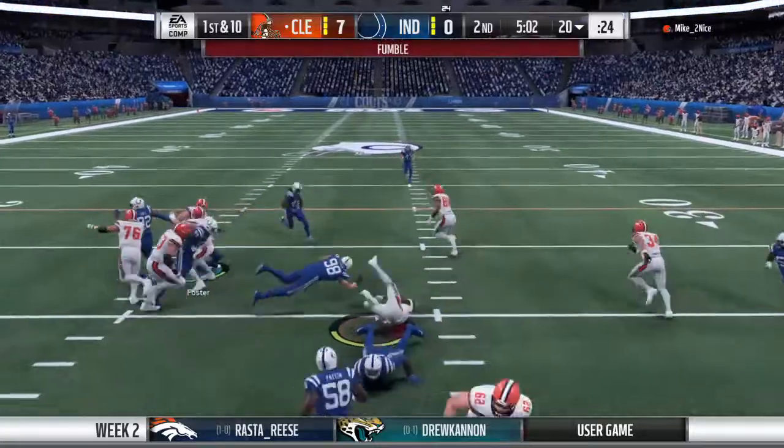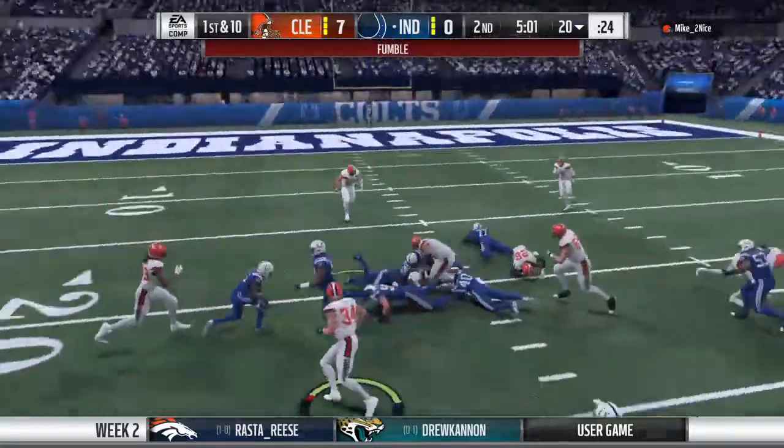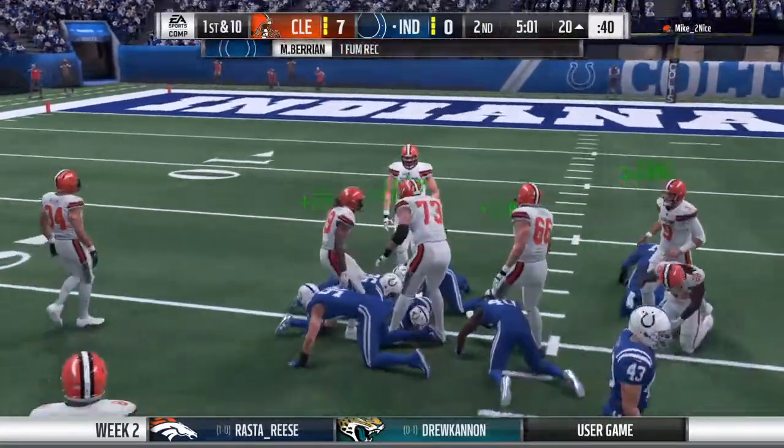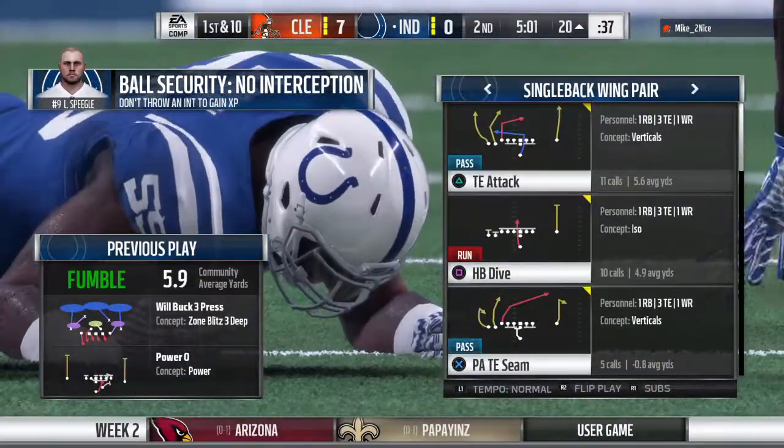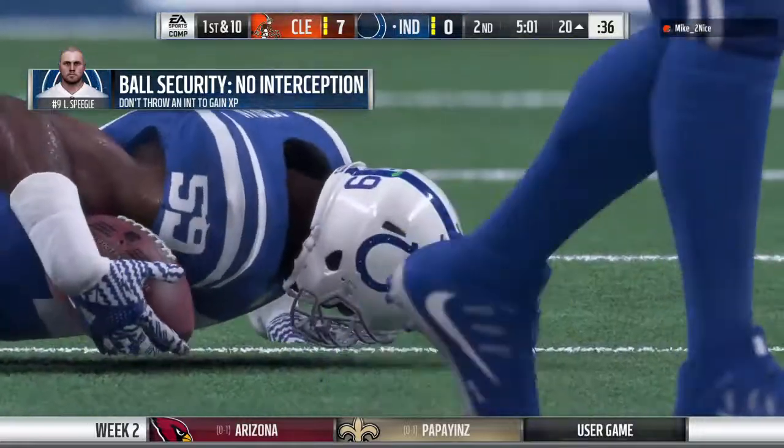He'll start on the ground. This is Gordon on 1st down. Gordon loses the football. It's loose. And I believe the Colts have recovered. Yes, they have. They may have the edge on the scoreboard, but that hasn't made them pass it, has it?